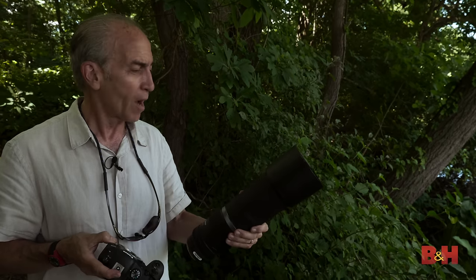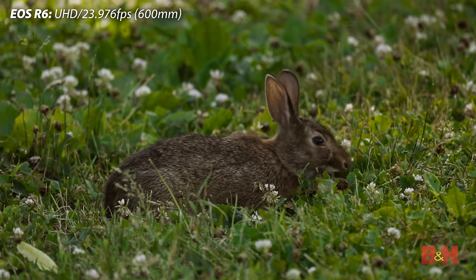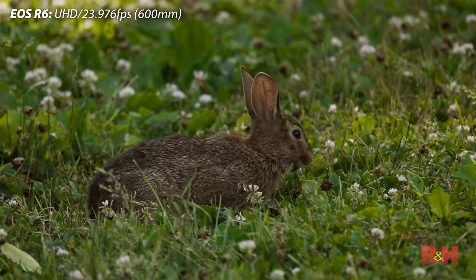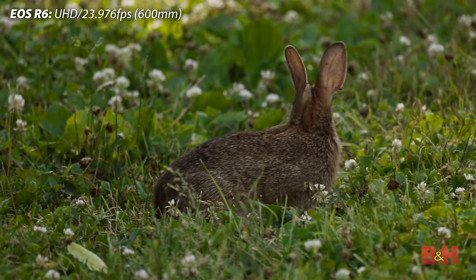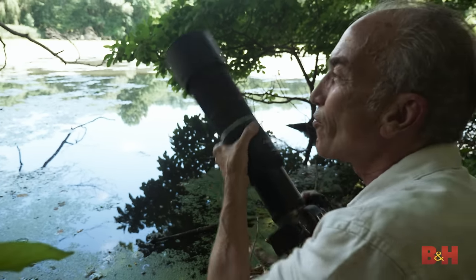800 millimeter. Unbelievable. It's hard to convey. It can't be overstated that they are light. They are extremely light. I mean, look at this. Come on, this is an 800 millimeter lens. Come on, this is crazy.